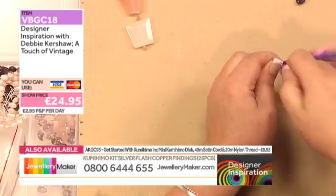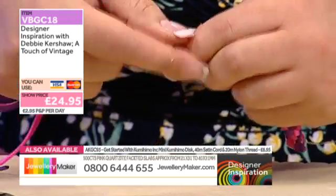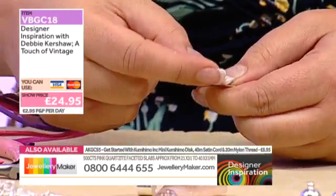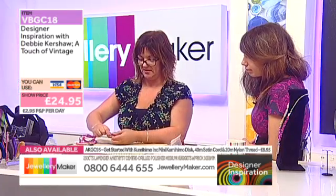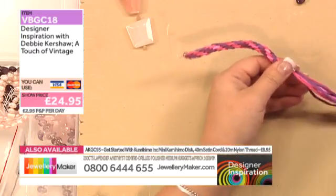Pull your cords around the end here, just to basically keep it in place. Now, you can leave this on because it looks quite pretty if you want to. I think I did. Or you can cut it off in a minute. You just want to keep it under control, basically. So just press that round with your fingers. I'm going to snip it off.